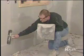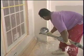On day 4, interior work continues. We're taping and spackling the drywall on the inside. We're sanding the drywall down.